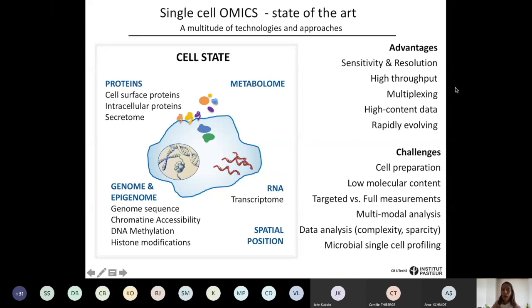And the data are extremely rich, but being rich and complex, they also face a number of challenges, including standardization and dealing with the complexity and sparsity of data. And finally, maybe the most challenging issue is related with the analysis of individual microbes, because this question has not really been tackled by a commercial solution so far.